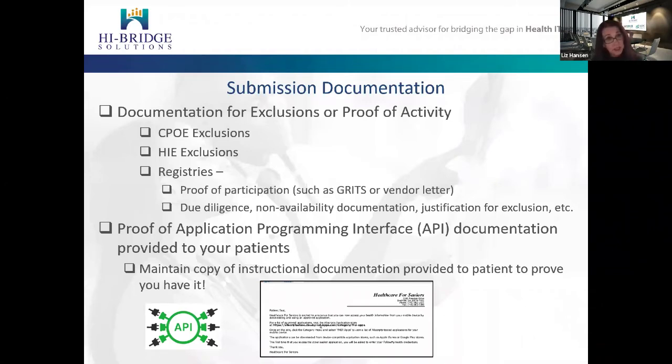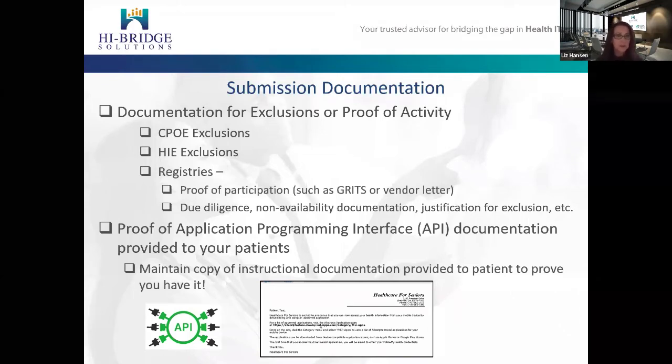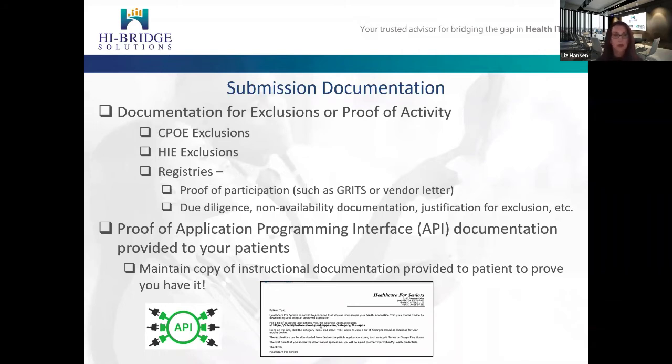So due diligence documentation, letters, for example, if you're pediatrics and in Georgia, there's not a registry available through the Association for Pediatrics, and they'll send you an email telling you it's not available, which is very convenient. So you need as much proof as you can get to prove that you did your due diligence and it did not apply, and you weren't eligible or could not participate. You do need to have your proof of application programming interface, your API documentation that you provide to your patients.